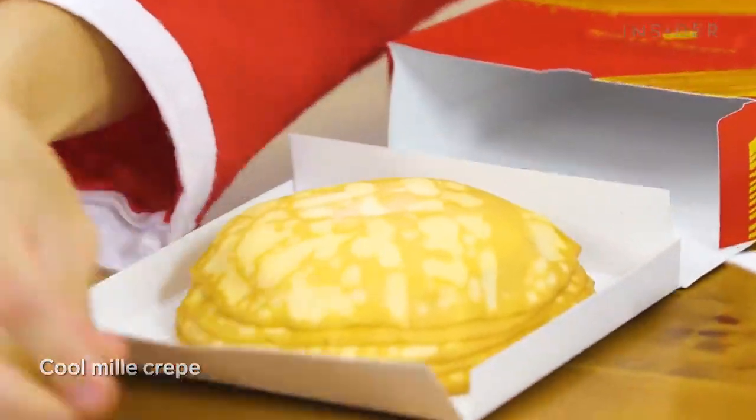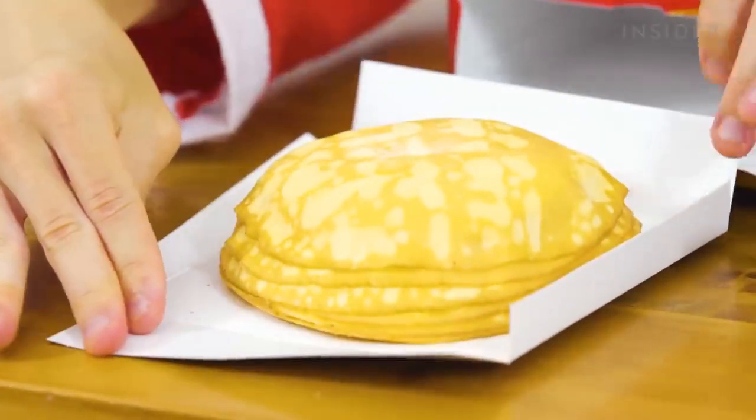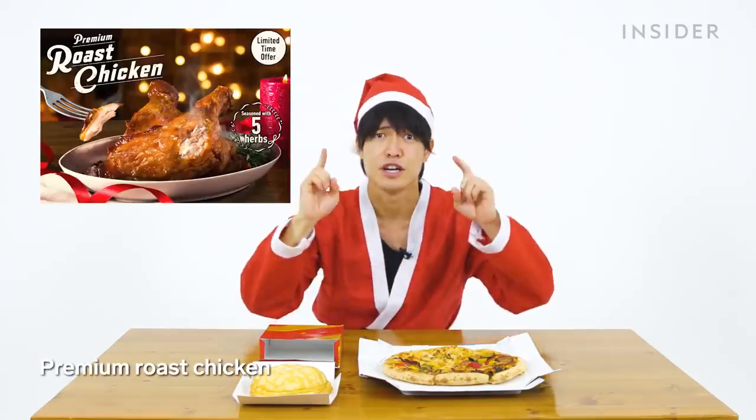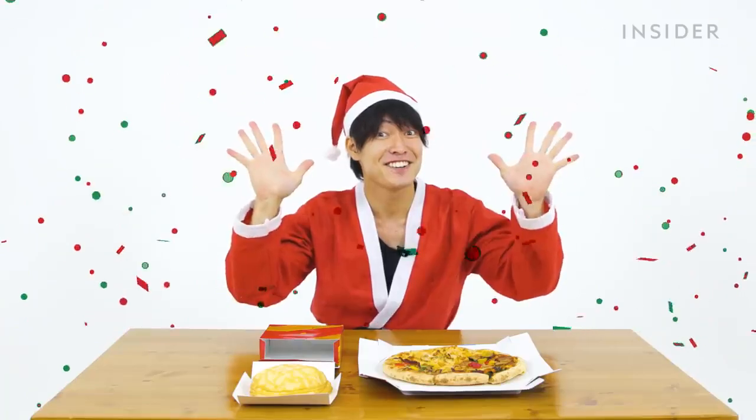This is what it looks like. It's actually a huge one. Not only these, but also Domino's will be offering premium roast chicken soon. It's gonna be festive.